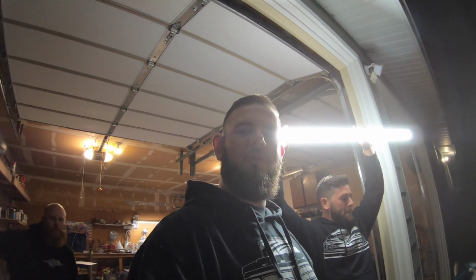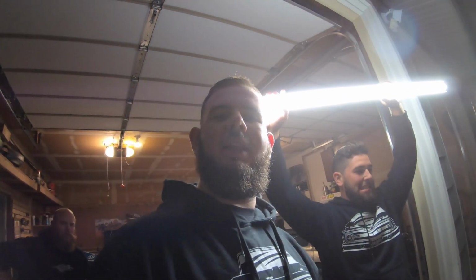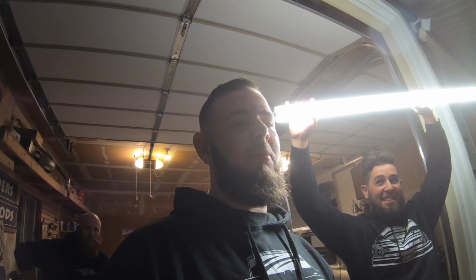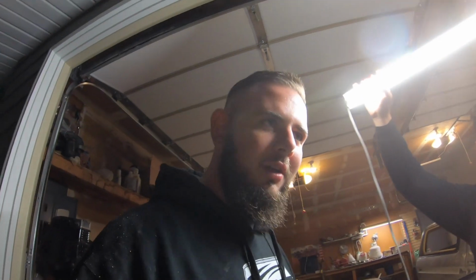Simmy over here being my lighting guy. All right. So since the bumper didn't work out and I still want to add some chrome to the back of this truck, I got the All-American Billet taillight lens bezels, I guess. I'm going to throw those on. They should work. Unlike the bumper, these should work. So, really easy to install. I guess all I need is a Phillips screwdriver.